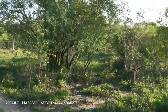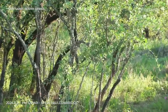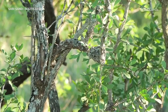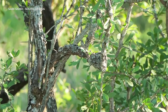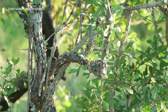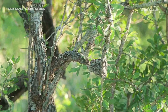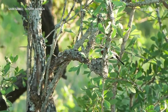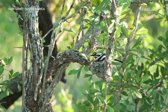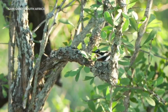Okay, so the nest itself is incredibly camouflaged to blend in and to hide the little eggs inside. And there's some movement in the tree. Might be the female on her way back. We'll have a look. And she's going to land on there again shortly. There we go. Oh, how special is this? Oh, mama.